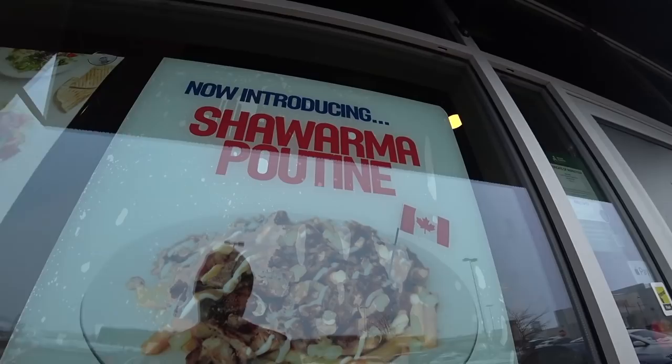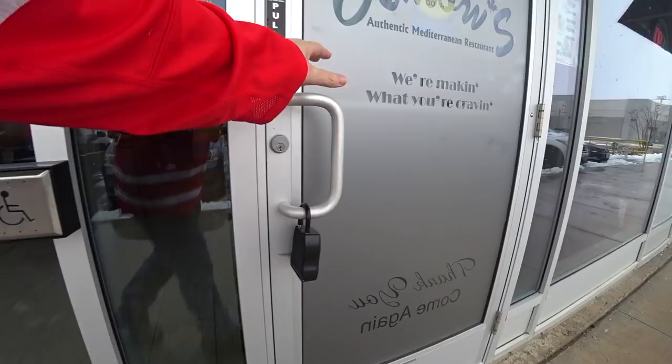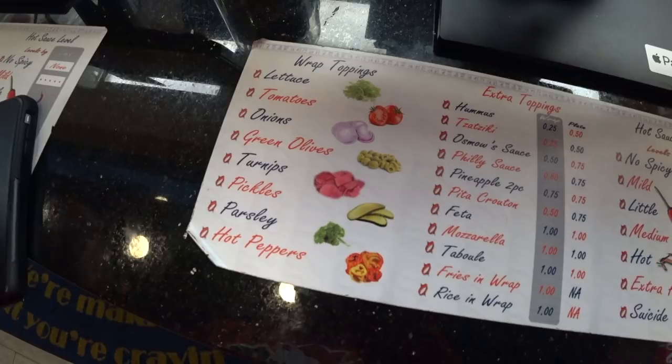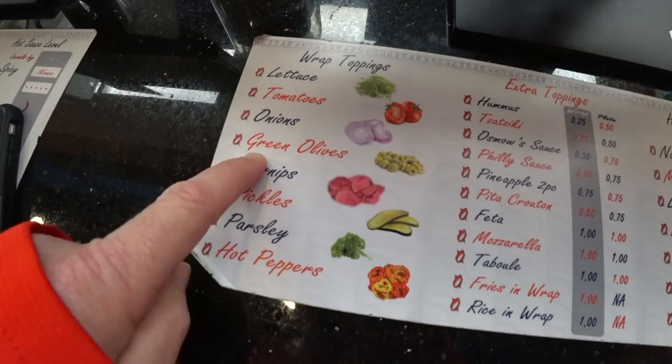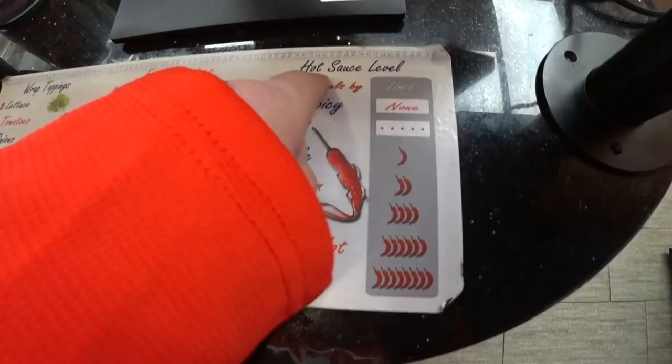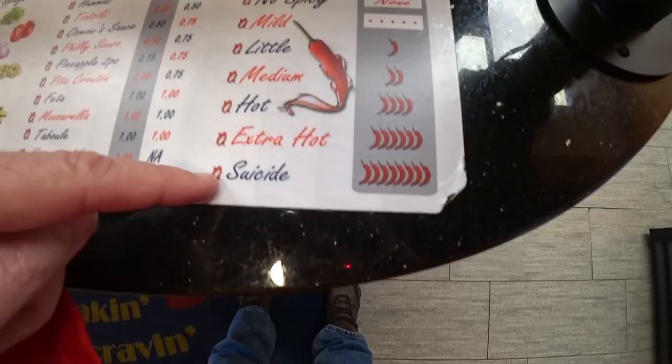A shawarma poutine. Tender lettuce, tomatoes, onions, green olives. Let me know if you do turnips, pickles, parsley, and hot peppers. But these are extra toppings that cost money. And then you got a hot sauce level. I went mild. Because it goes all the way up to suicide.